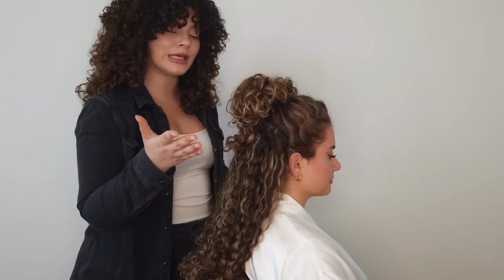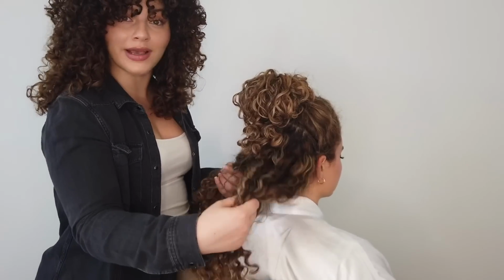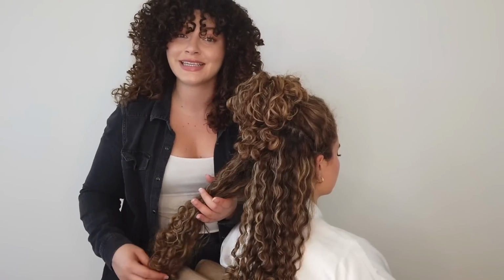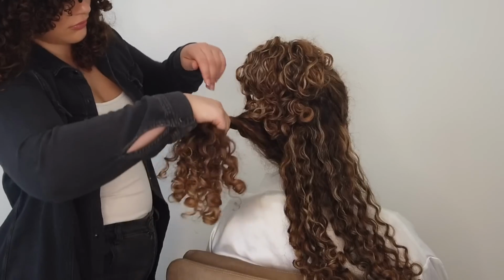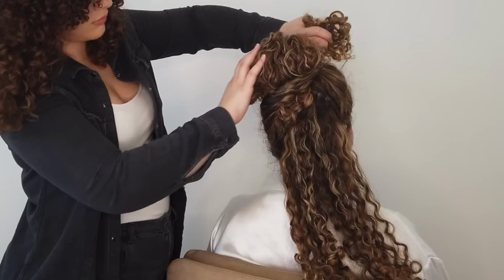Now we could leave things here, but we're gonna continue to pick things up a notch for a really elegant updo using the rest of this hair. The reason why we initially separated this is because it's gonna be easy for that party letdown. Now with this back section, we're gonna split it in two, and I'm gonna twist the section one to two times away, cross it over, and wrap it around the bun and secure it with pins.